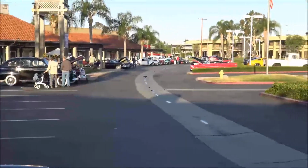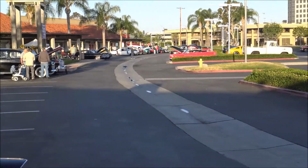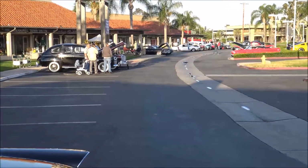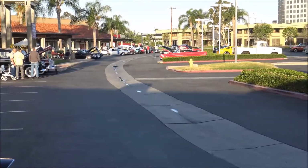The $1 million breakfast is held on the first and last Sunday of each month from 7 a.m. until 10 a.m. Right now it's about 6:45, and as you can see, some early birds have brought their cool cars into the parking lot.